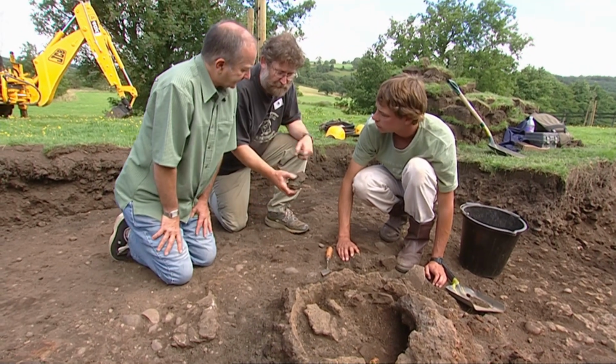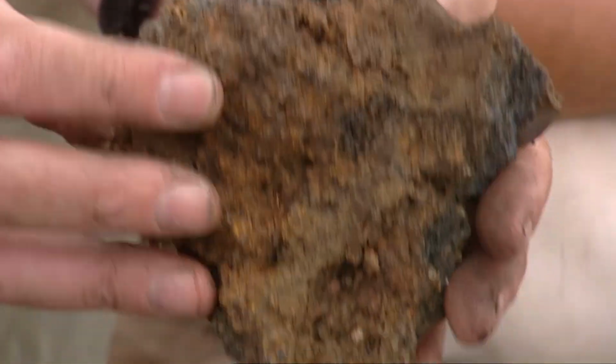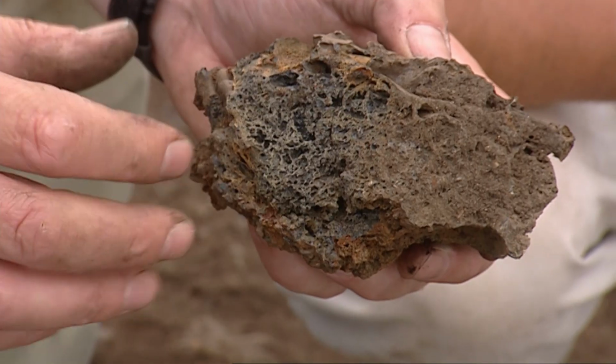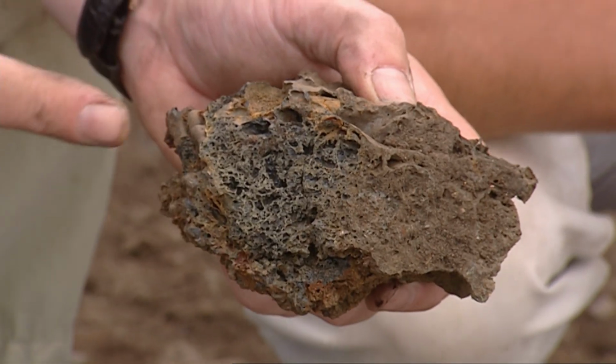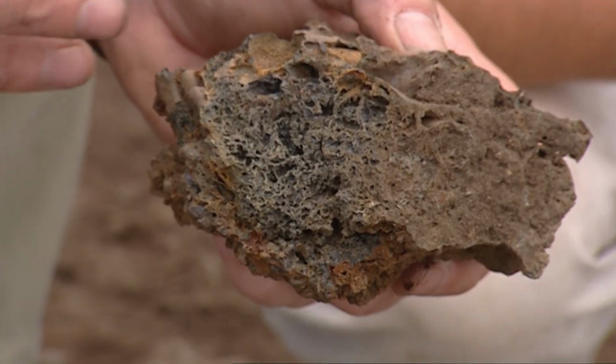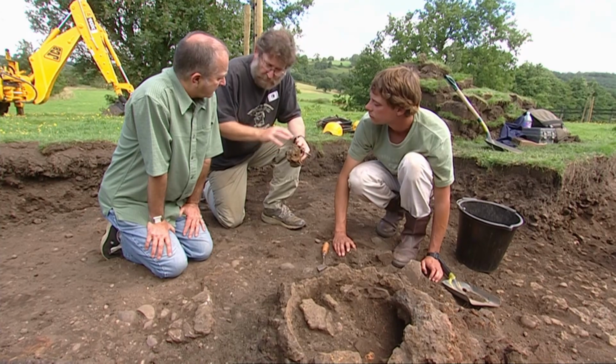And the type of slag that's coming out is this, which I call crunchy bar or aero-like slag. What it tells us is that the slag coming out is very, very hot, because the bubbles in it are actually trapped air that gets trapped while the slag is very hot. And as it cools, the air is released and forms these bubbles.